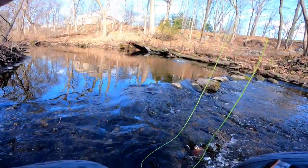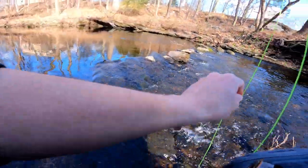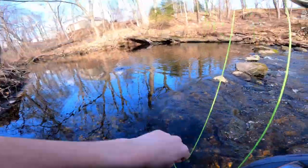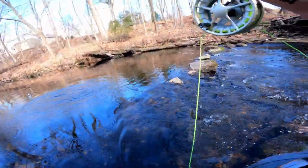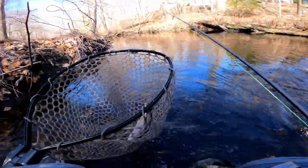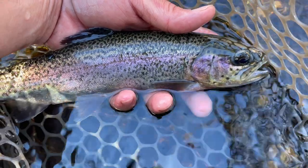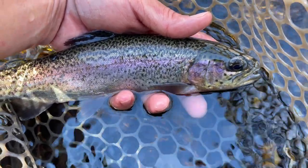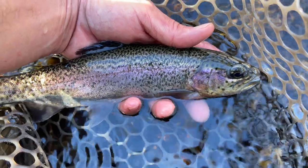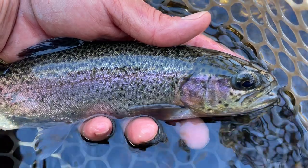Got him. Yeah. Yes. All right. And we got ourselves our dry fly fish, guys. That's what I wanted to get in order to top off this outing. And we have made it happen. Snatch that elk hair caddis. All right. Nice. That's our dry fly eater, folks.